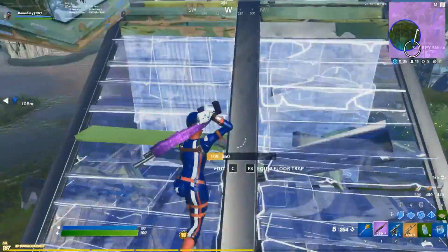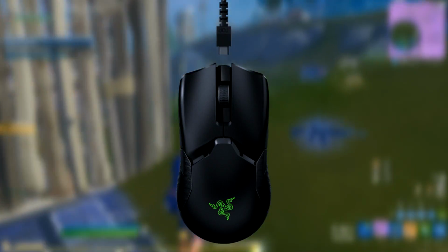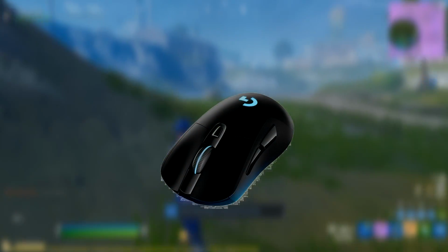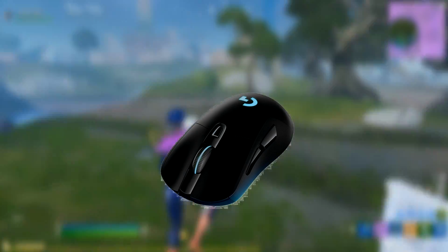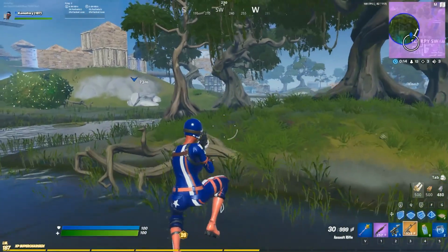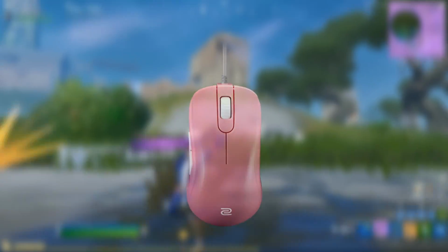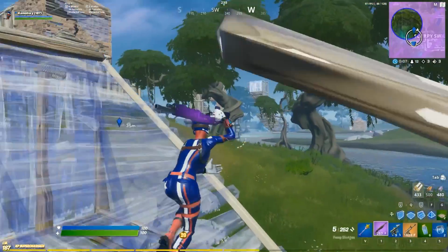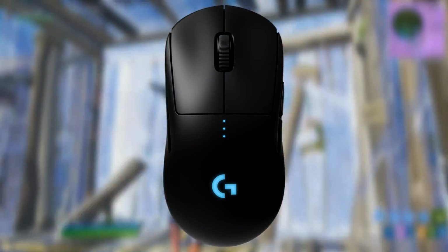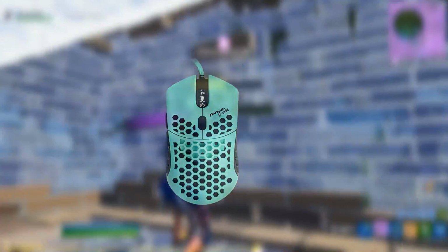So now, from the stats I collected, I'm gonna show the top 5 mice that pro players use. At number 5 is gonna be the Razer Viper mouse. Coming in at number 4 is gonna be the Logitech G403. Coming in at number 3 is gonna be the Zayt S2 mouse. Now coming in at number 2 is gonna be the Logitech G Pro wireless. And obviously, coming at number 1, Ninja's Final Mouse Ear 58.